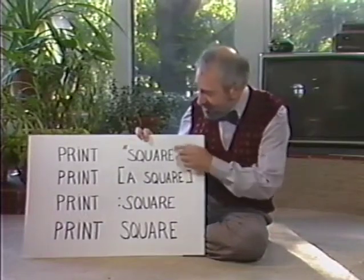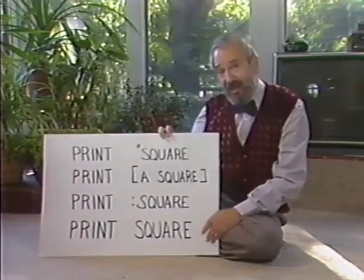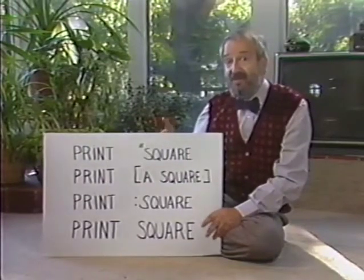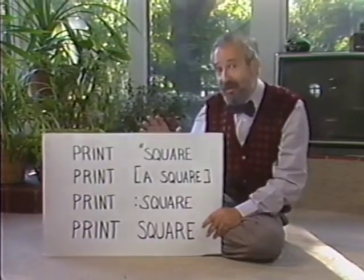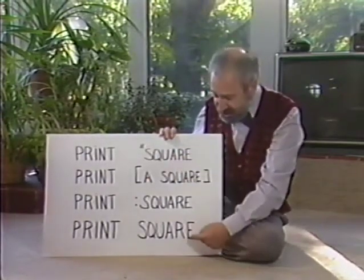I'm going to assume that you at least know what happens when print, quote, square and print, list as square are run as instructions. I'd like to draw attention to just one aspect. You don't have to know any past history in order to know what will happen in this case. You can walk up to any Logo, doesn't matter what anyone's been doing to it, type this and you know it'll happen. Not so for this case.